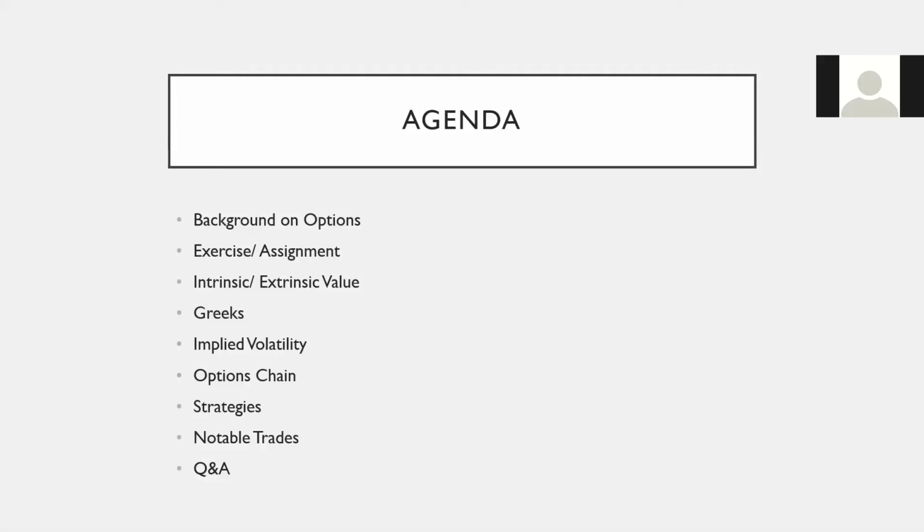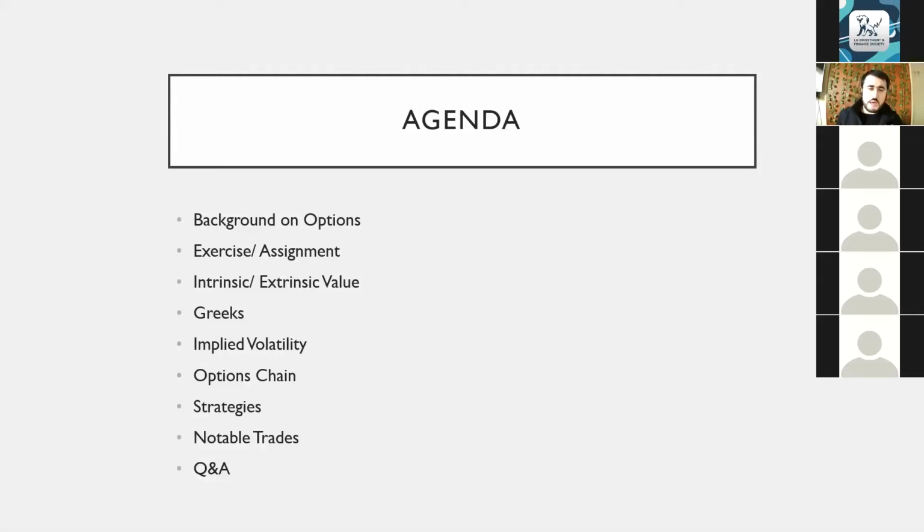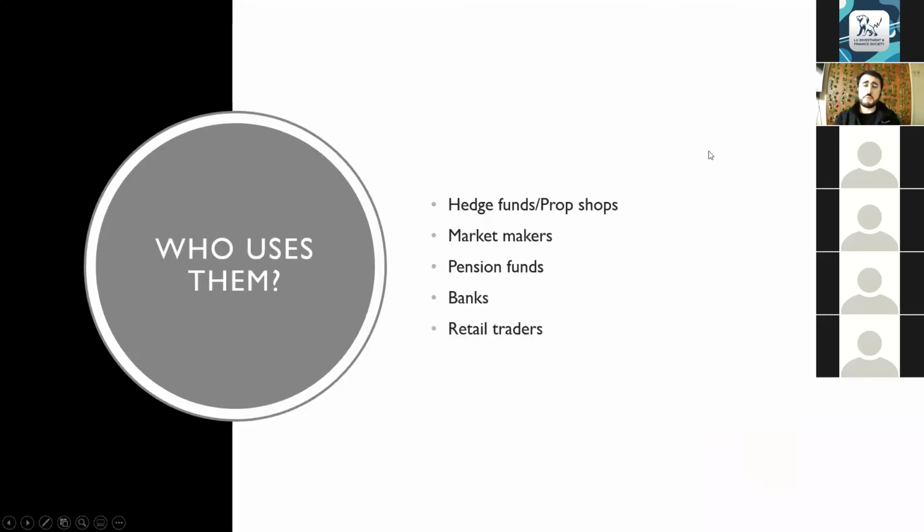So the agenda today is we want to understand what options are, get a background. We want to look at what exercise and assignment mean, intrinsic and extrinsic value. We want to look at the Greeks, implied volatility. And then I want to load up the broker as well, and then we'll actually have a look at the options chain.